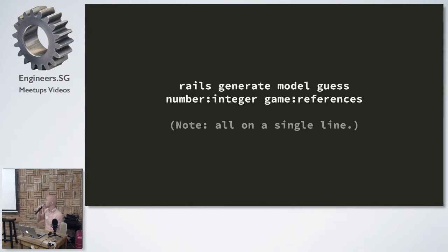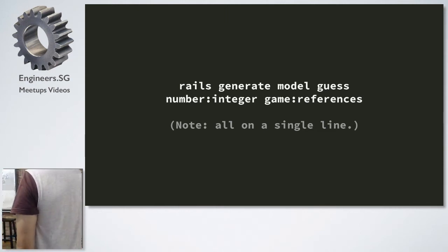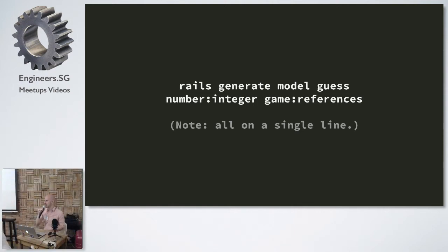So we're going to start by generating the model part of the guess resource. And we'll move on to the view and the controller later. So our guess resource, of course, also needs a number. You need to be able to guess a number. And it also needs a reference to the game that we're guessing in.